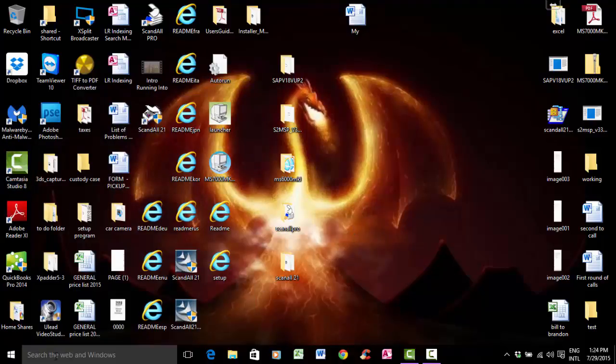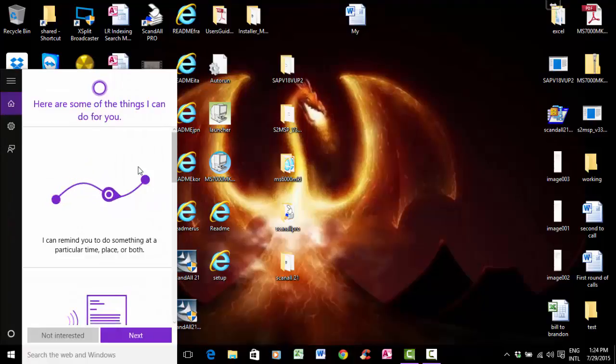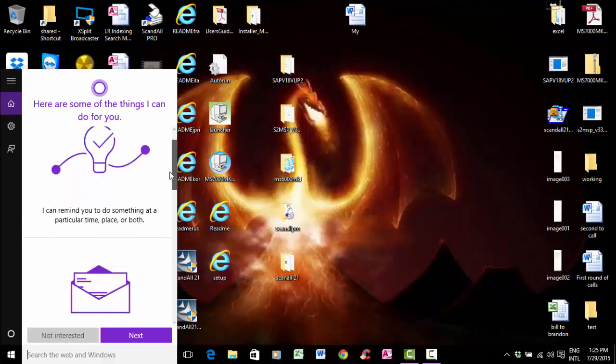If you guys know what Galaxy or Siri is, you speak to the phone and it'll say, like, Siri, open this, or Hello Galaxy, open that. This is kind of like the same thing. Of course, Windows 7 had one, XP had one, Vista had one. I think I may use this, I'm not sure, but as you see right here, it can remind you of time, place, and everything.